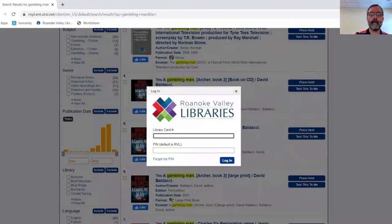And so then you type in your library card number there. Your library card number is on the back of your library card, and you type in all the digits with no spaces. And then below that, there's a PIN. The PIN is RVL. You can see it right here, RVL. That is in uppercase, but actually you can just type it in lowercase.